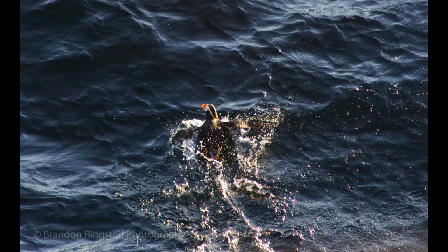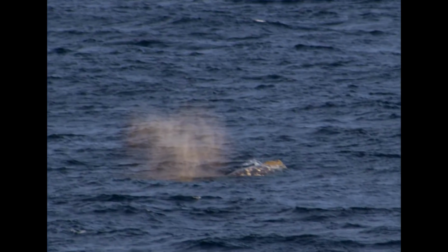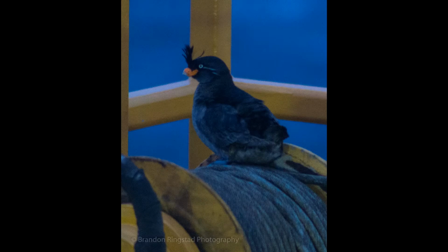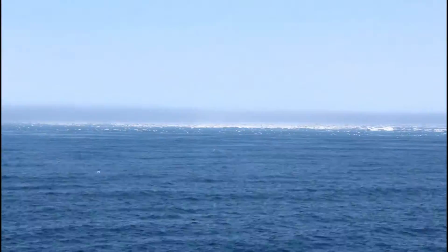As we travel north, we see tufted puffins, crested auklets, and gray whales. This is it. We are waiting for the fog to lift to reveal our first sighting of sea ice.